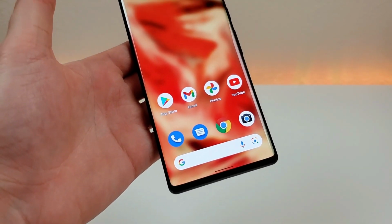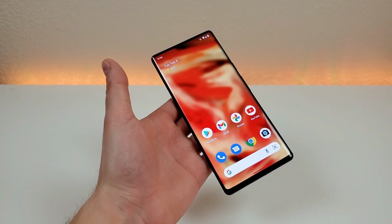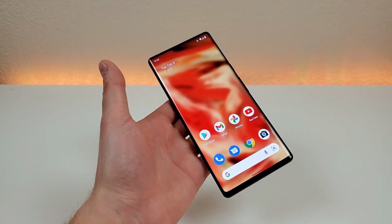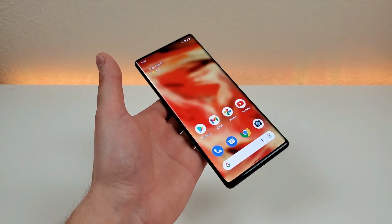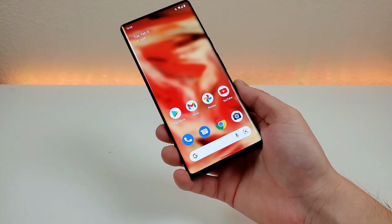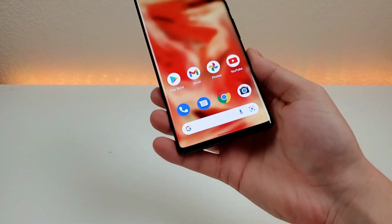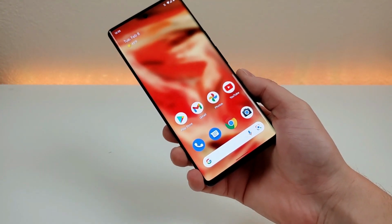Now with the Pixel 6 Pro, we're getting a very large 6.71-inch display, and it features Corning Gorilla Glass Victus technology for the actual glass on here, which also makes it very durable. So definitely an excellent looking display here. It does feature LTPO AMOLED technology. It is also a 120Hz display, and the display itself is 1440p.